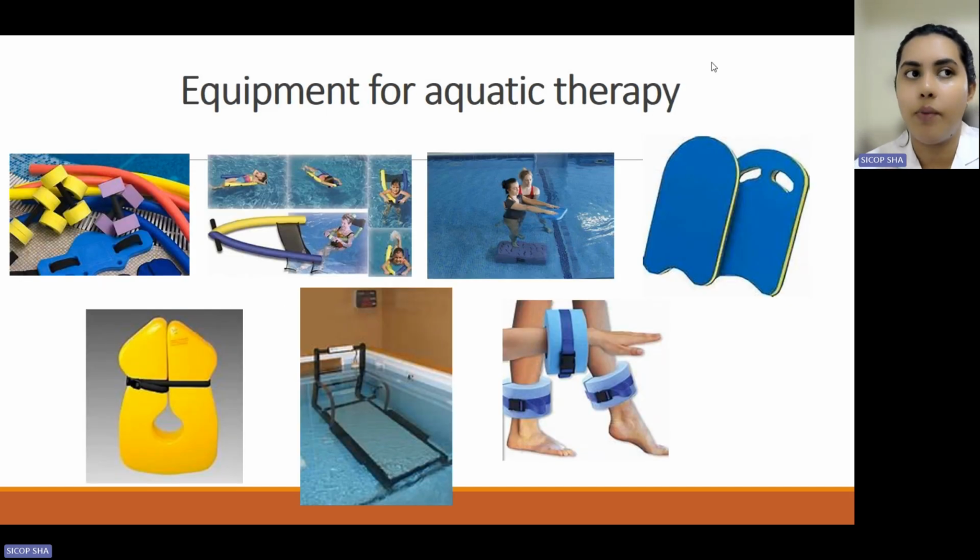Coming to the equipment for aquatic therapy. So on the left we see the first one. These are dumbbells. Dumbbells can be used for resistance training inside of water. It can be either used on the surface, where the surface tension will act as a resistance for the person while using the dumbbells as well, or it can be used inside of water. Inside of water, again, your buoyancy will be acting as a resistance. That is about your dumbbells.